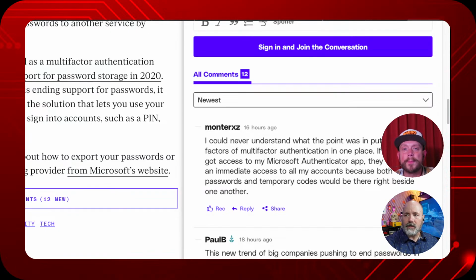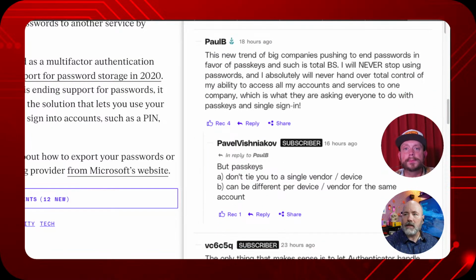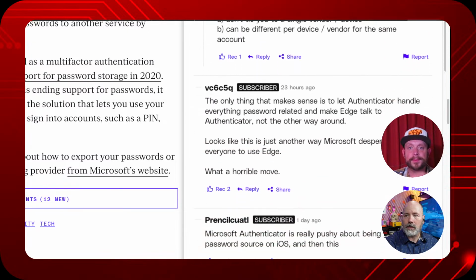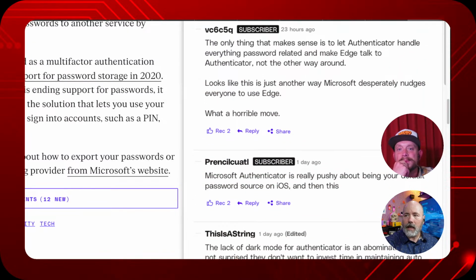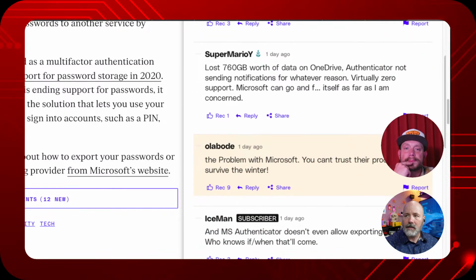I could never understand what the point was in putting both factors. Oh, you can't read it. I've said that one before. Baba: this new trend of big companies pushing to end passwords in favor of passkeys is such total BS. I will never stop using passwords. This is from Paul B., 18 hours ago. Anyway, it looks like it's a mixed bag as far as comments go.